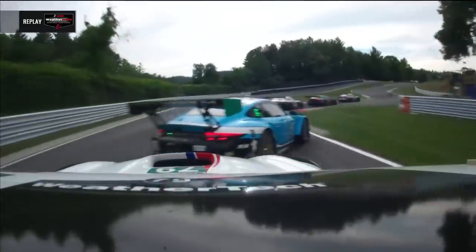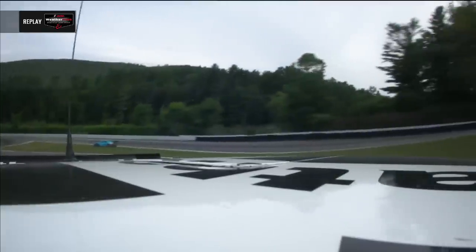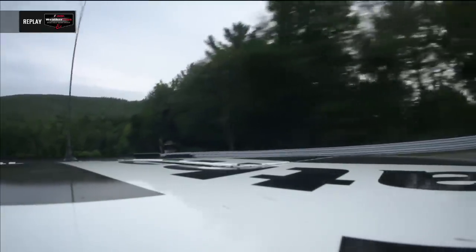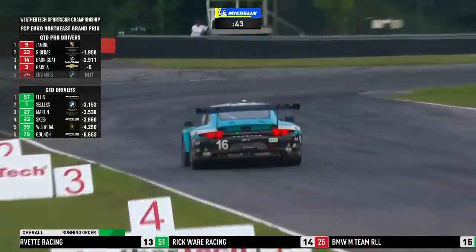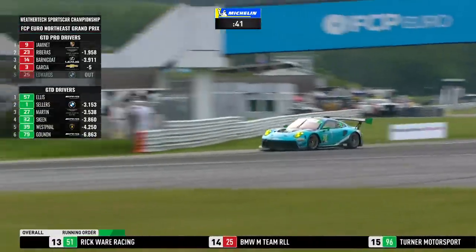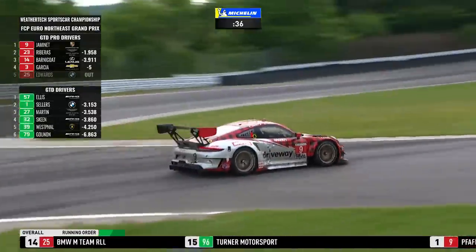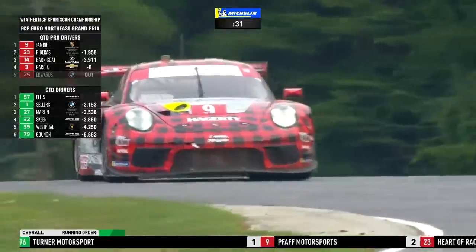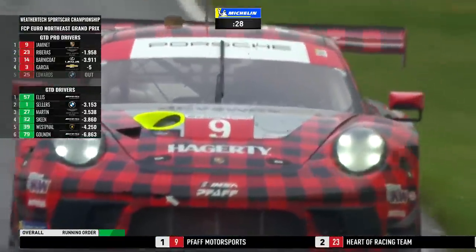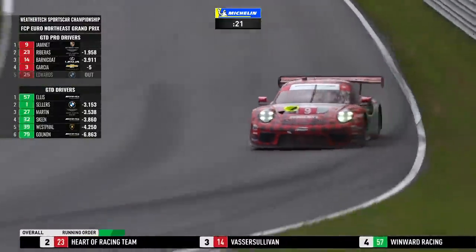What happened here then? Was there contact? Yes, there certainly was, from Jules Gounon. Fairly easy to read that one, Jeremy Shaw, in my opinion at least. Yeah, at the uphill chicane there, certainly appeared to get attacked from behind on the braking, unsettled the number 16 car, and around went the Porsche. So that's kind of cost him another position. I think he was probably able to get going again before Aaron Tielitz was onto the scene, but that'd be very disappointing for that number 16 team. Yeah, a real shame there, and also for Jules Gounon as well. Depends how the officials look at that.